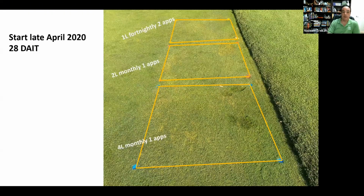This was a very recent trial. This only started in April. This is just near me, up at Castle Hill Golf Club. We initially did some work in the middle of summer, and we saw obviously too much Poa eradication, so we'd never look to use it in summer. However, we thought, let's start in autumn here. So he did some applications starting in April. This is 1 litre fortnightly for 2 apps, 2 litre monthly, and 4 litre monthly.